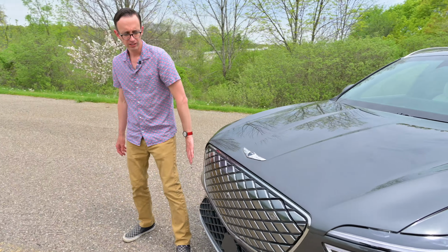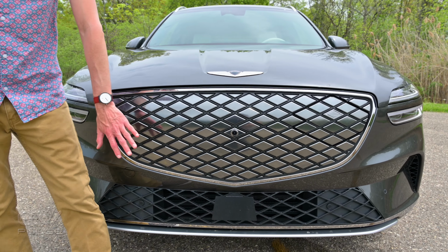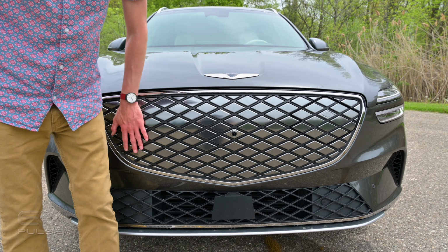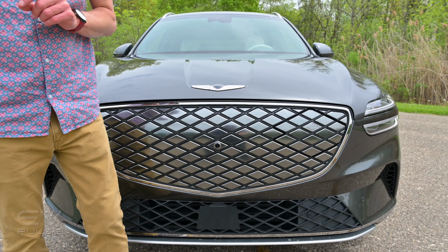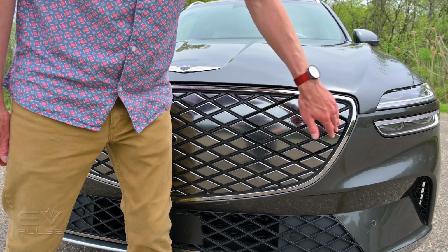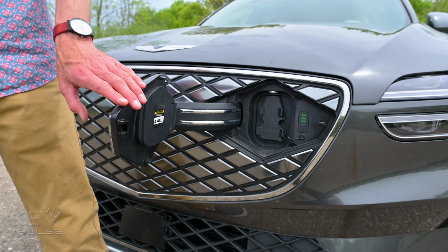Now obviously there are a few things that separate these vehicles, and the most obvious one is right up front because they have filled in the grille. Obviously aerodynamics are very important with EVs, so to improve them, they've blocked off this whole area. Very nice. Although, just like on the electrified G80 sedan, they have incorporated the charge port right up front where it's easy to get. You just push the door and pop it open just like that.